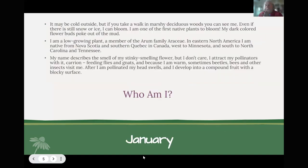So now we're going to play a game. You guys are allowed to unmute yourselves because once we get through this, you're going to have to tell me what it is. So this first one, it actually comes up in January or February. You most often see them in marshy deciduous woods, and not like tidal marshes or salt marshes, but the real wet, mucky muck that you find. There's a whole stand of them at Jug Bay that are just gorgeous.